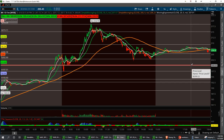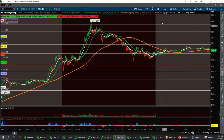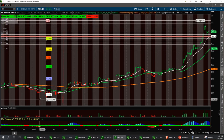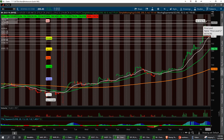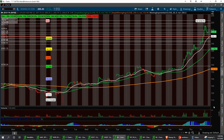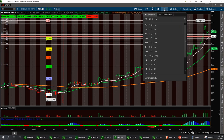We've had a wonderful run on this stock. Just remember, I'm going to pull up this 20-day one more time and let you look at it. We ran from 113 down here all the way up to 218. That's a $105 bounce in a matter of less than 3 weeks. So it's had a very nice run, and then last week it had the huge breakout off this double top area right in here at 158.24.